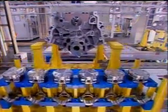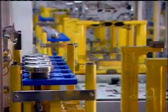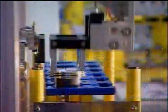The pistons are made of aluminum. Robots install them into the cylinder bores of the engine block. A steel connecting rod attaches each piston to the crankshaft.